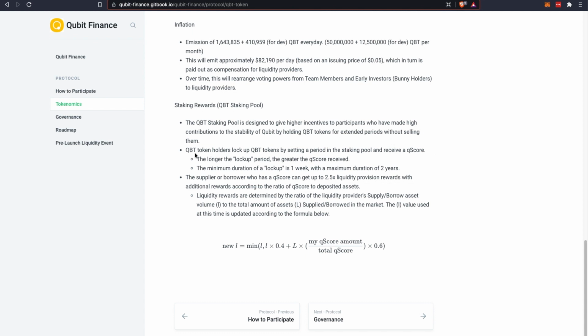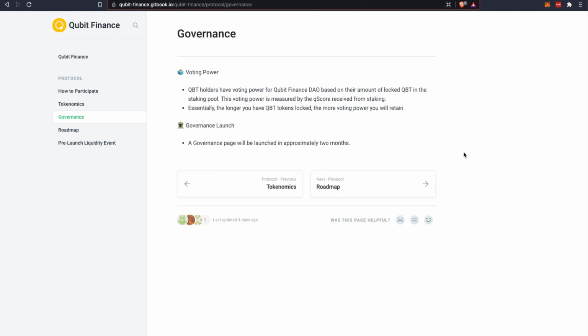What these QBT token holders can do is lock their QBT tokens up for a period of time and receive this Q score. In short, the longer the lockup period, the higher the Q score you will receive. Based on this formula, you can get up to 2.5x of these liquidity provision rewards. This is the gist of it. Take a look at governance.